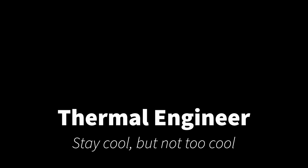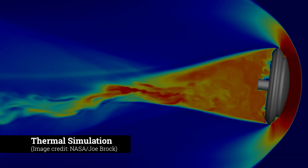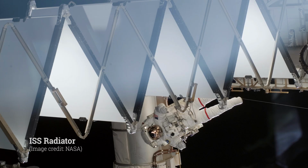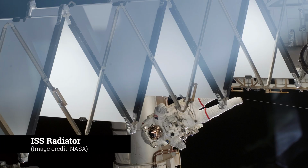Space gets crazy hot, and then seconds later, crazy cold. Keeping everything in its happy temperature zone requires things like insulation blankets, heaters, and radiators. They've also got to know how to map and simulate the environments in the orbits and trajectories the spacecraft experiences. Thermal engineers also choose paints and other coatings to get the emissivity and reflectivity of surfaces just right. This picture is of just one of the ISS radiators with an astronaut for scale.